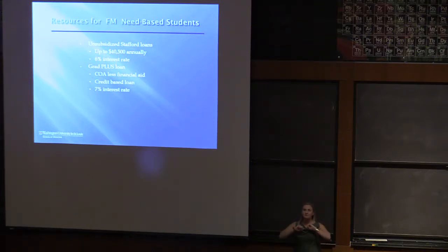If their academic year is slightly larger than the typical 9.5, 10 months, then they can bump it up. I think it's like $42,000, so a couple extra $1,000. But most schools, it's going to be $40,500 annually. The rate changes every year. It's currently 6%. And then students can borrow an additional federal loan if they need to, because for most med schools, $40,500 won't cover everything.